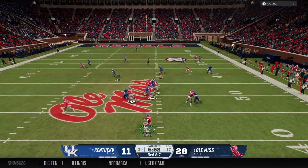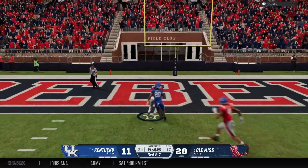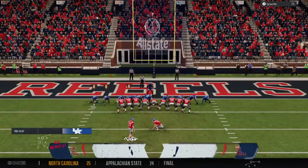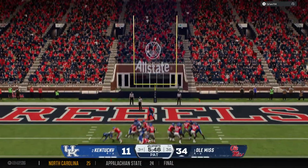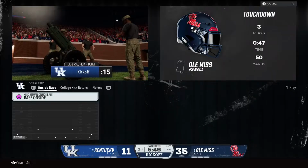Dropping back, it's Simmons. Looking for his big tight end. Caught over the middle, it's Haas. Touchdown, Ole Miss. And the route is on. Now that's what great teams do. Things are getting a little bit too close, so they go right down the field with just a few plays to put this game right back to having a comfortable lead.